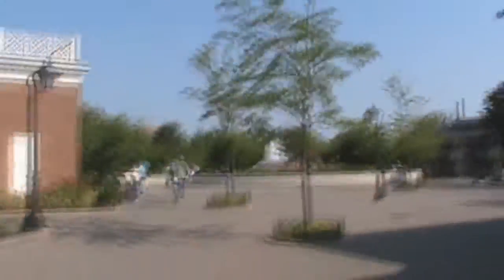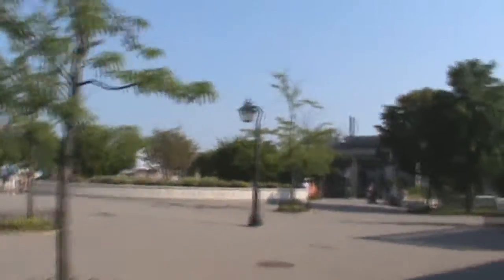But I am just so excited to be here. See a fountain up there. We will soon go in.